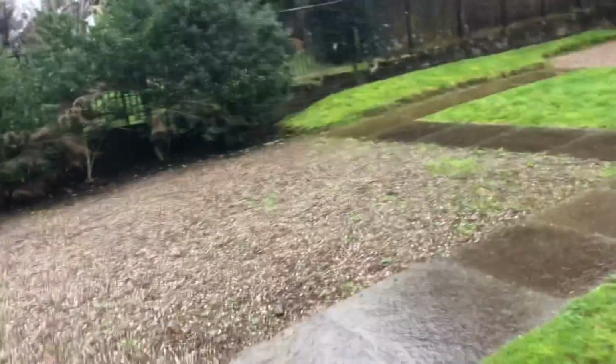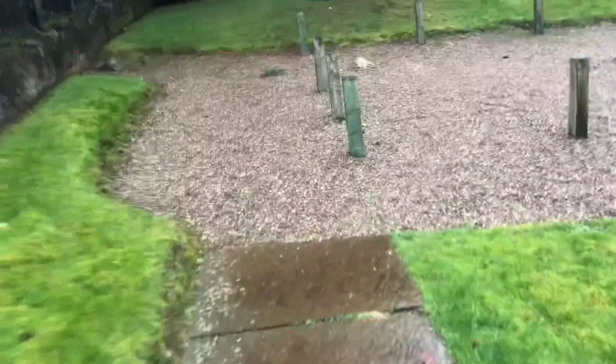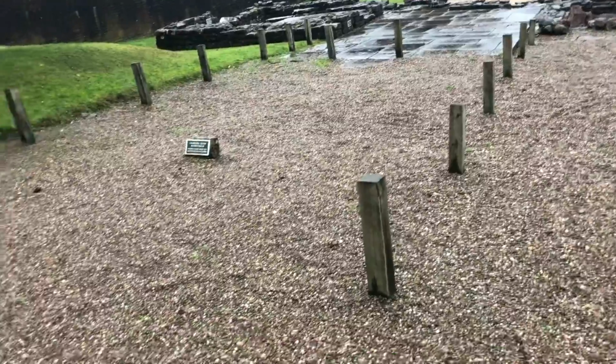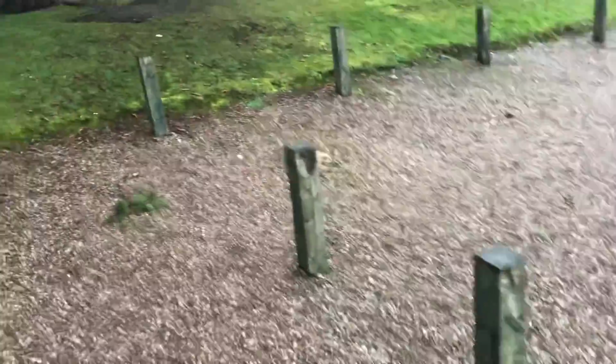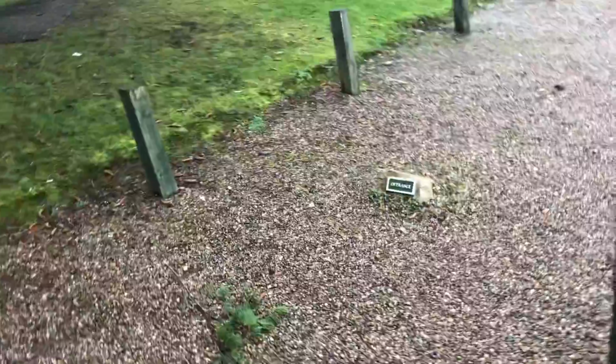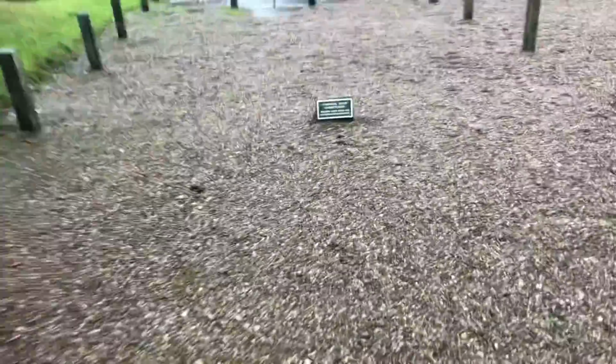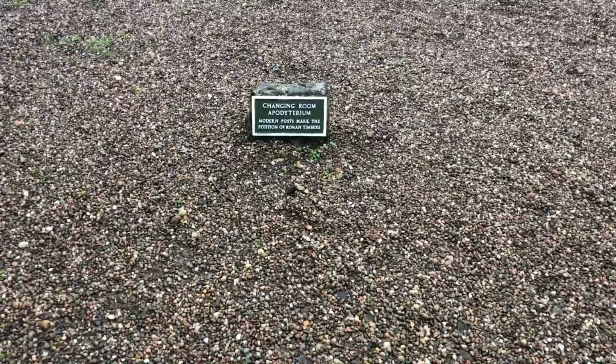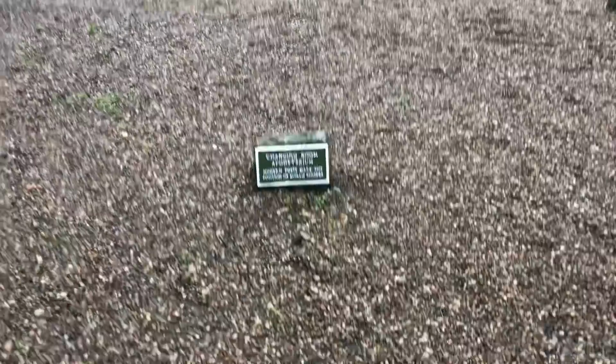Now, as we follow this little path round, it takes us to the old entrance to the fort, and the actual entrance is marked out by posts of timber here. And this would have been the changing room, so there must have been like wooden remnants of old pillars. So this would be the entrance. So we walk into the entrance here, and then we come to the changing room, which is a Tepidarium. Modern posts mark the position of Roman timbers.